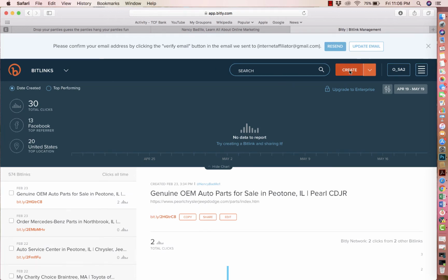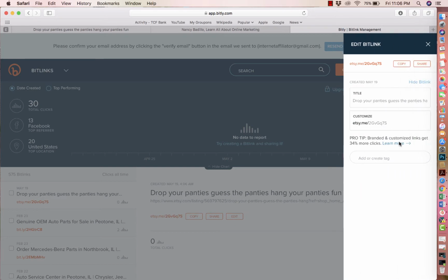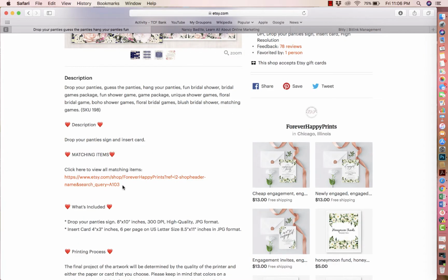URL. So basically you could come here, put create, you put that long URL, and it's going to give you a shorter one. Now, it does look nicer to put this URL versus the one that I currently have because this is so long.